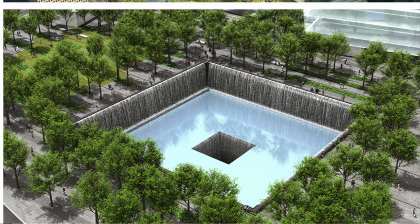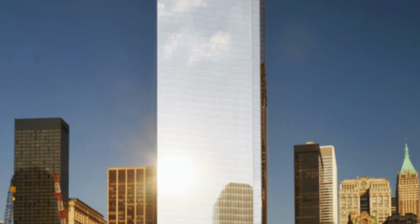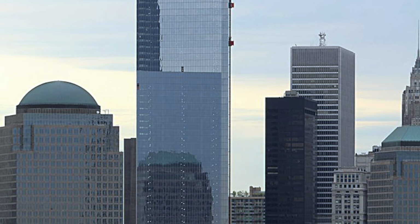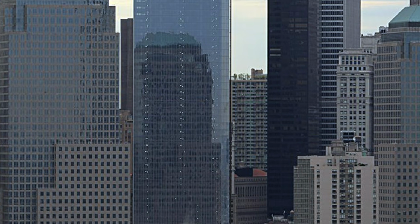And on November 13th of 2013, 4 World Trade Center opened. The 4 World Trade Center was the second building to be completed. Inside is the Port Authority headquarters of New York and New Jersey. And about a year later, in 2014, the National September 11 Museum opened.